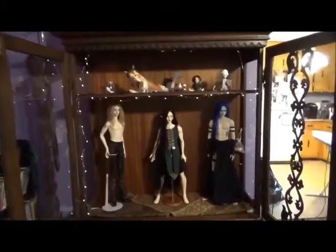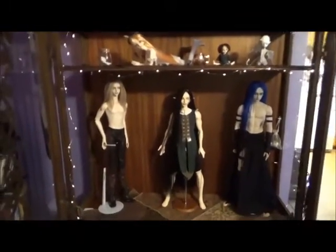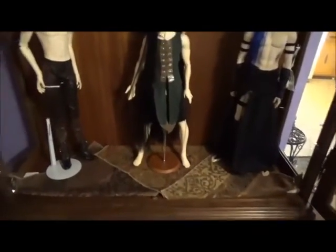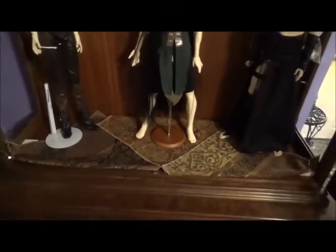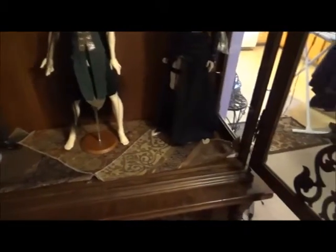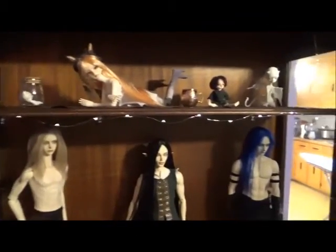I am already just loving it. I don't have the backdrop up, of course, but I just love it with the rugs. I love the rugs. I think they look really good. There's three of them, and I just folded them in and put them in as best I could. And the lights, I love the lights.